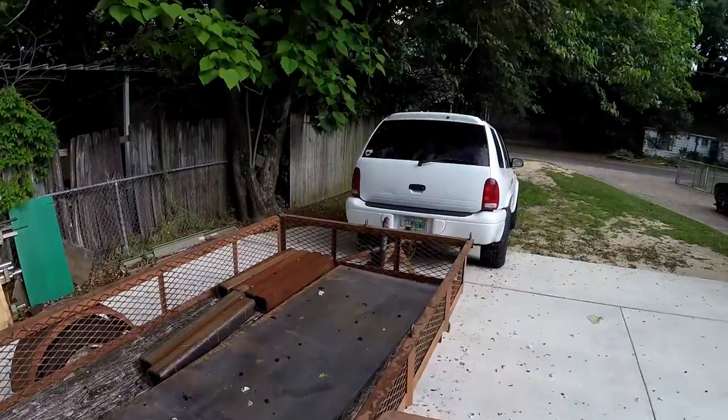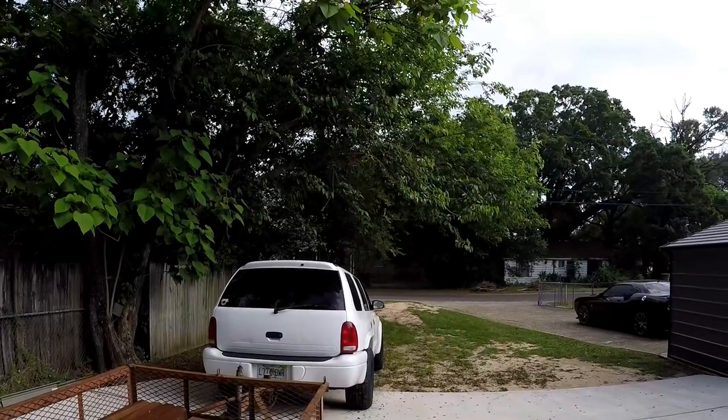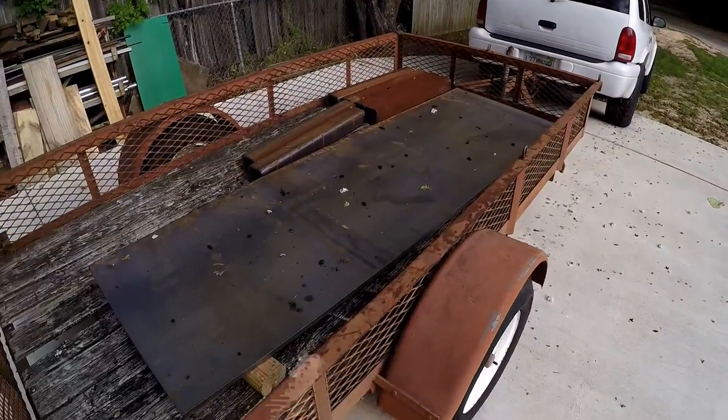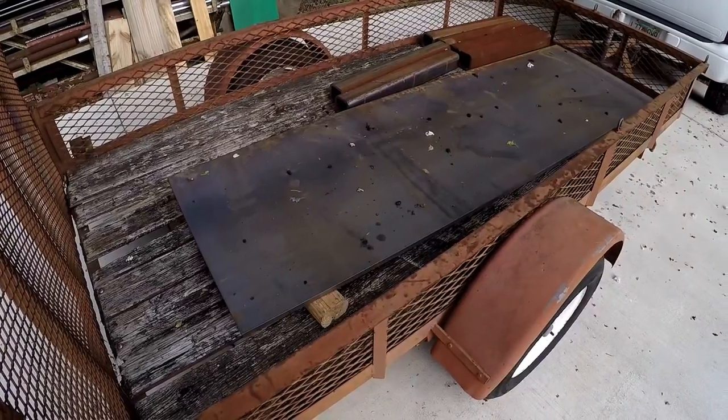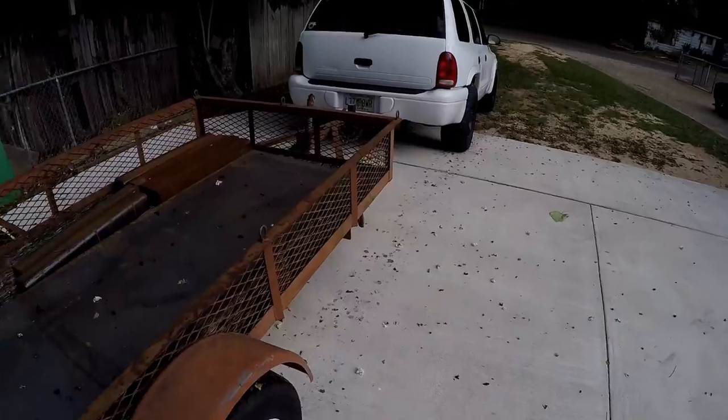That old mulberry tree right there, man, this is the time of year where all those berries start falling off of it and making a mess. They've been getting on it, and you can see the concrete right there backing up on them.